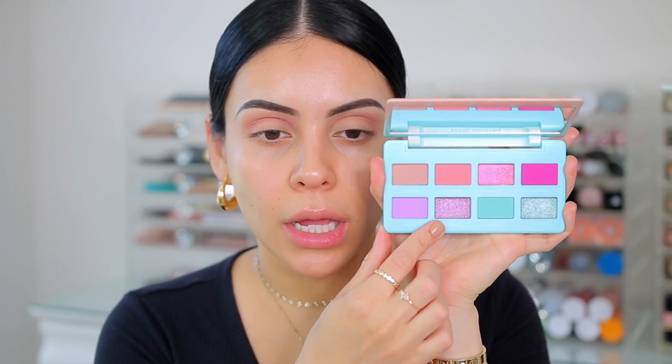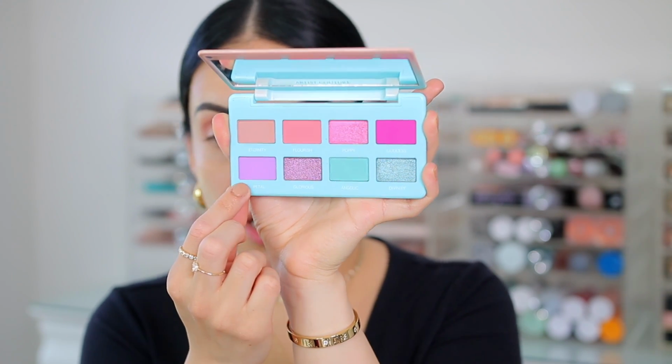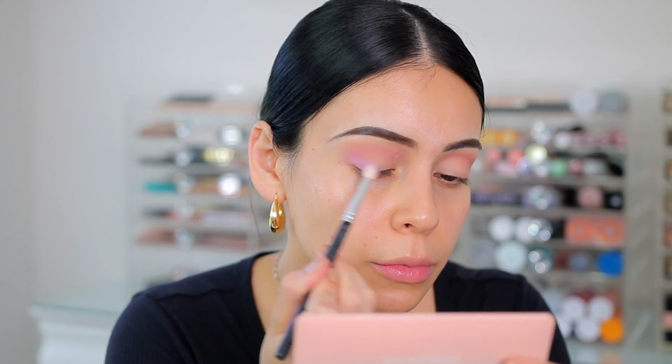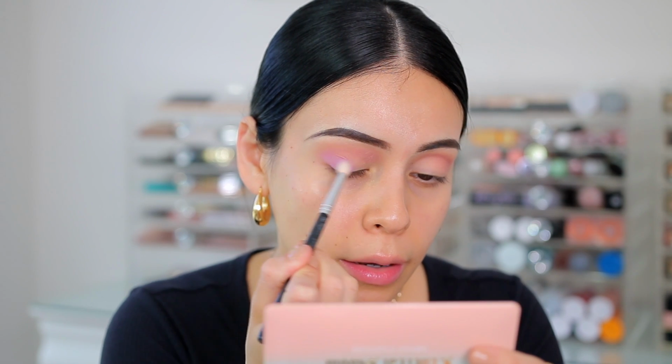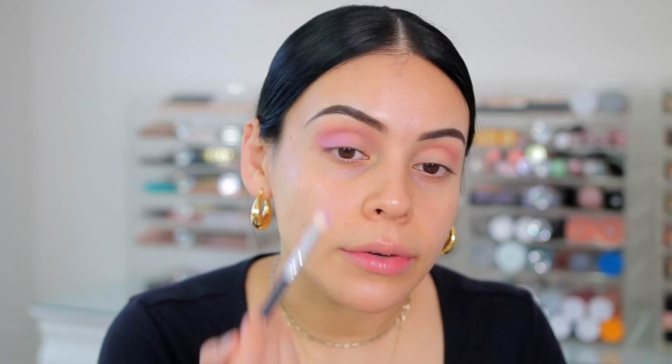Next, let's go in with this color right here called Petal. It's a really pretty kind of lilac shade. And I'm just gonna apply that kind of on the outer portion. This is a pastel color, but it's so pretty. It's really light, but it's definitely showing up.